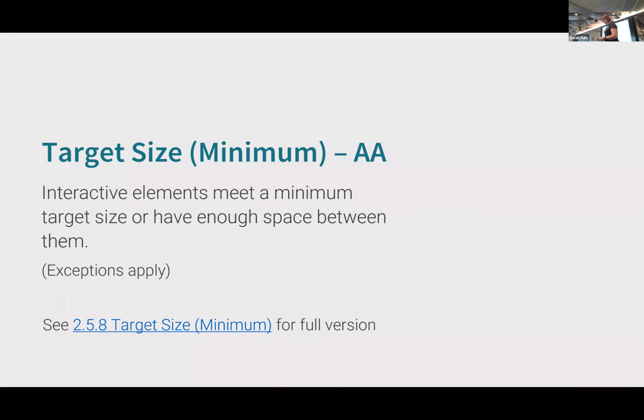Target size, minimum, AA, the criteria I kind of love to hate. So we actually have a target size AAA requirement, which aligns with things like the Google Material Design Guidelines and Apple's HCI, that all generally say that a touch target should be, one says 44 pixels, one says 48 pixels. Anyone who works in that sort of space will know that. And that's what the AAA criteria says that came in with 2.1. And then we decided to be more lenient and bring in a target size minimum, which is AA. And it says, summarized, interactive elements must meet a minimum target size or have enough space between them. Exceptions apply, because that always happens. So what does this mean?